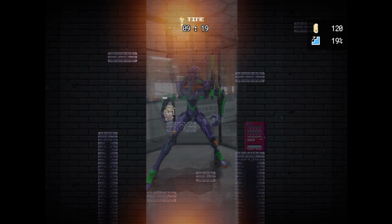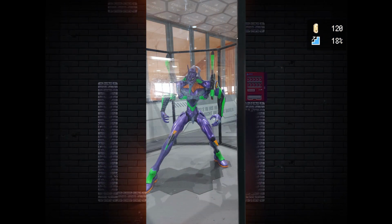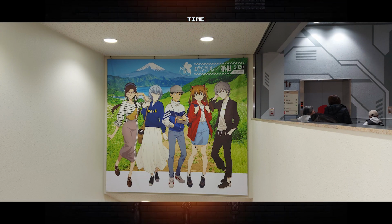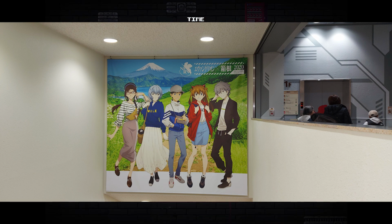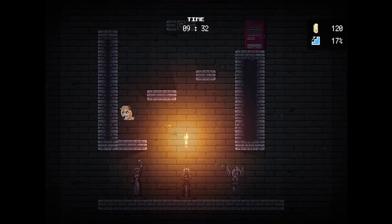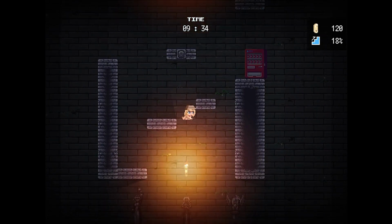An interesting tidbit I realize now, because there was a lot of Evangelion merch, is that Hakone and Evangelion are pretty closely tied, since that's where it takes place apparently. So they had a dedicated Evangelion store and a lot of Evangelion related advertising as well.